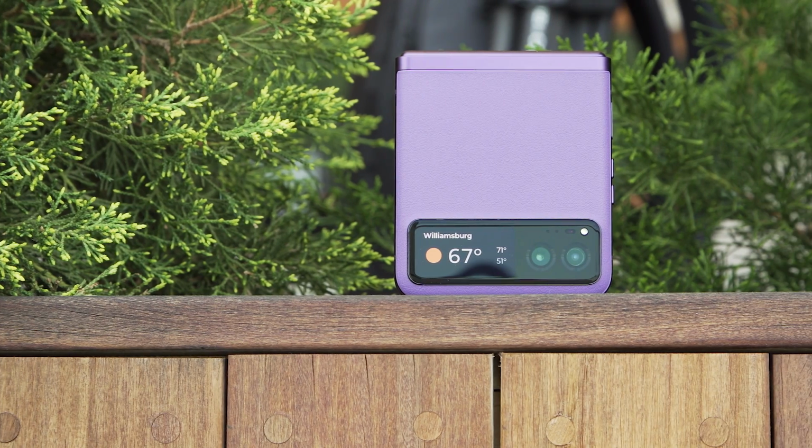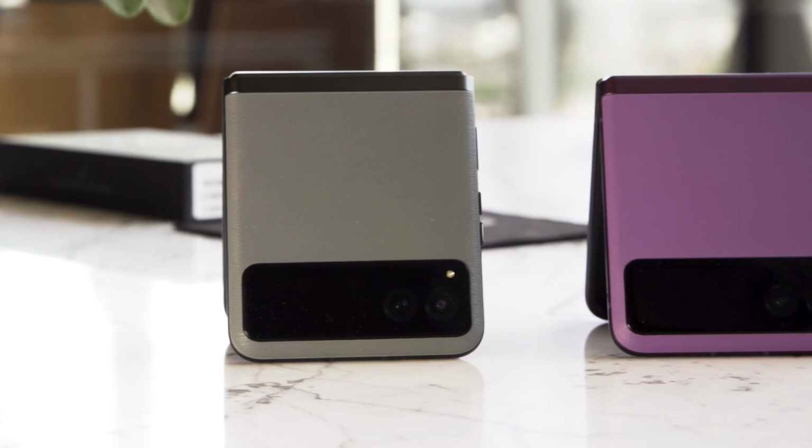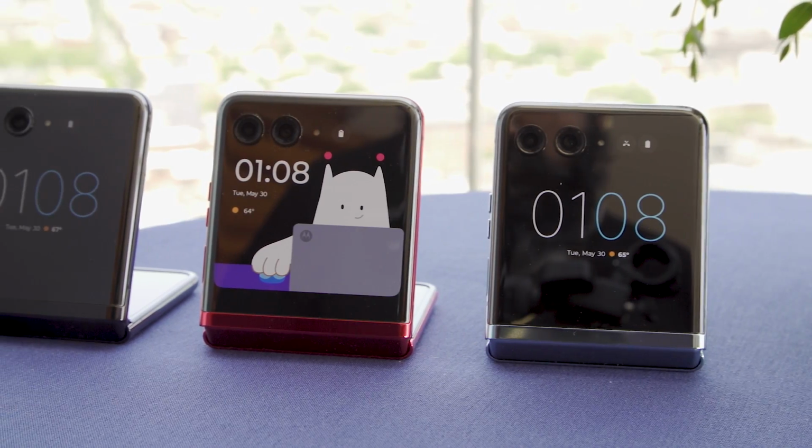But all of that is about to change because today, Motorola is announcing not one, but two new members of its legendary phone line with the 2023 Moto Razr and Razr Plus.